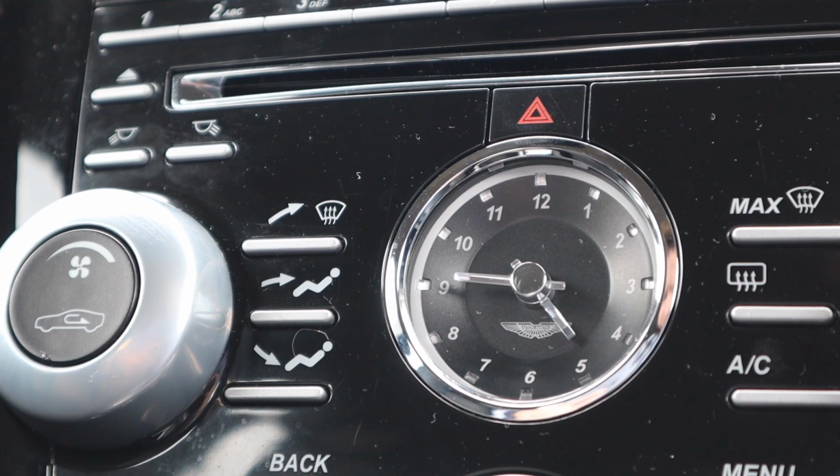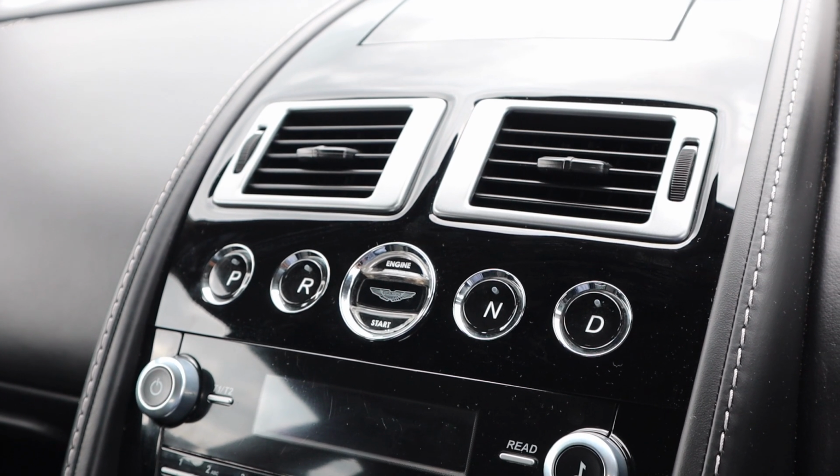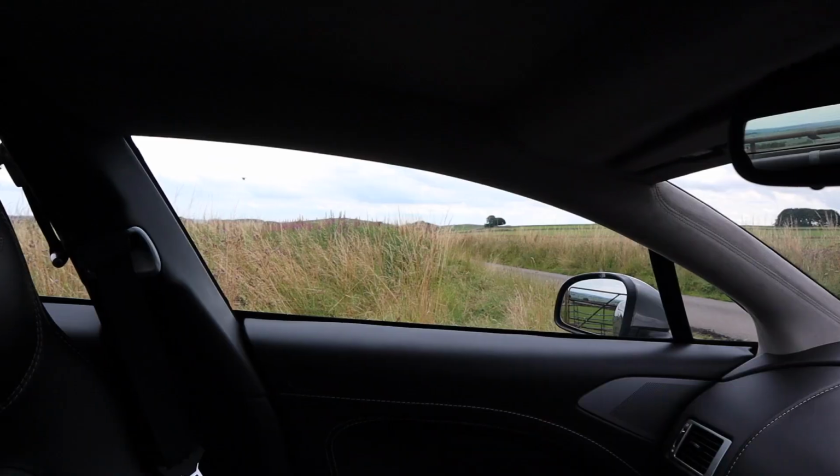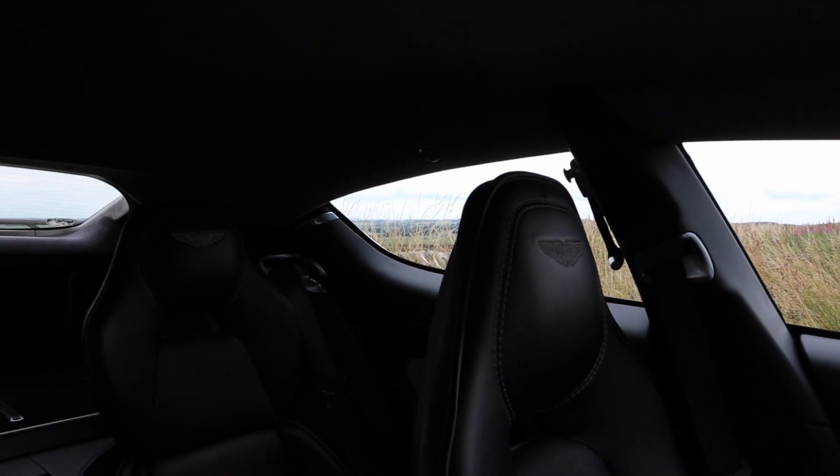I love the Aston Martin clock. I love the gear lever buttons here. Reminds me of my Fiat 500e. That's probably the first time anyone's compared an Aston Martin to a Fiat 500e, but they are very similar.